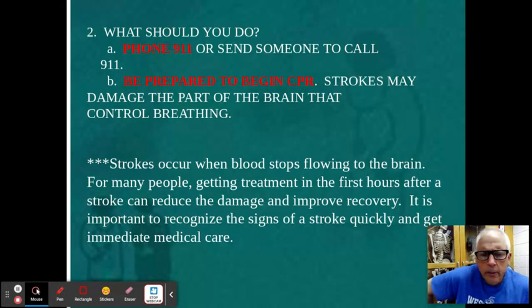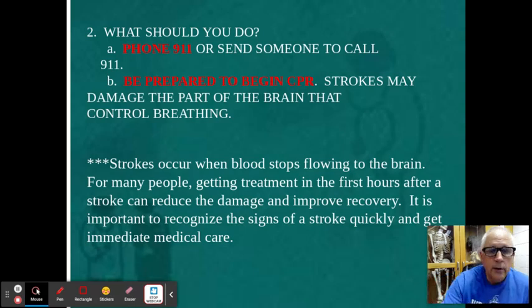Rare occurrences you might. But for the most part, what's happening is blood stops flowing to part of the brain. So you want to get clot busters in, get the recovery faster. And that's why FAST is a good thing to remember for two reasons: because of the face, arm, speech, time, but also because you need to get them there fast. All right, so that's a big one.